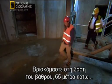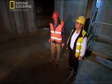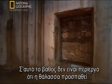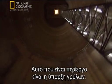So we're at the bottom of the pier. We're 200 feet below the sea level, and below the concrete is the seabed. At these depths, it's not surprising that the sea tries to force its way in. It is surprising that there are crickets hiding down here.